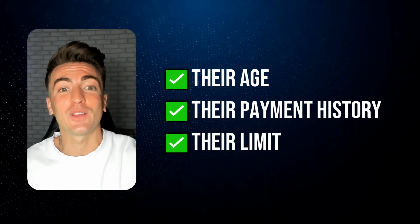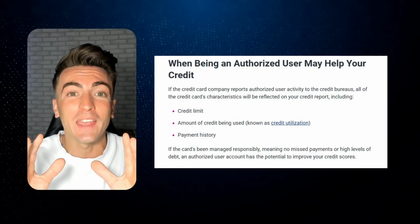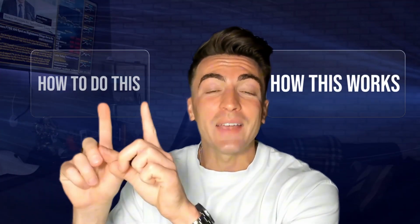Because the part they're missing is when someone adds you on their account as an authorized user, their entire account history shows up on your credit report. Their age, their payment history, their credit limit, all of it as if you were the actual user starting from day one. But we can't stop there, because I'm going to further explain how this works, and then more importantly, I'm going to show you exactly how to do this.